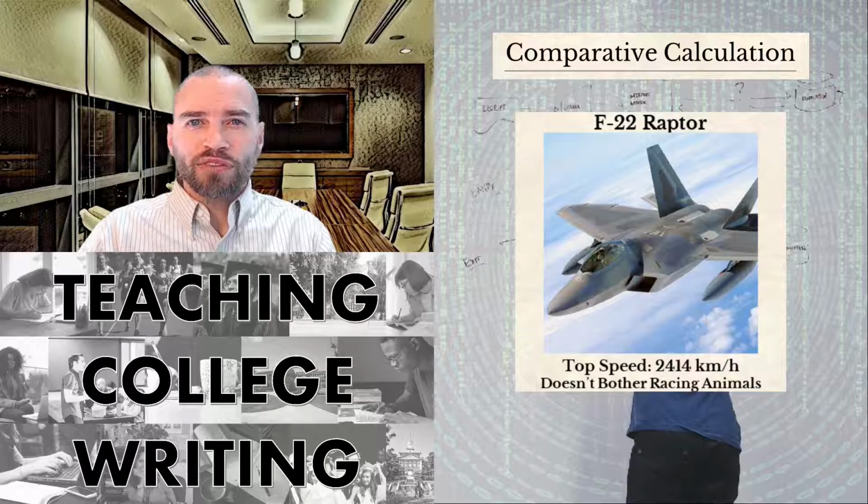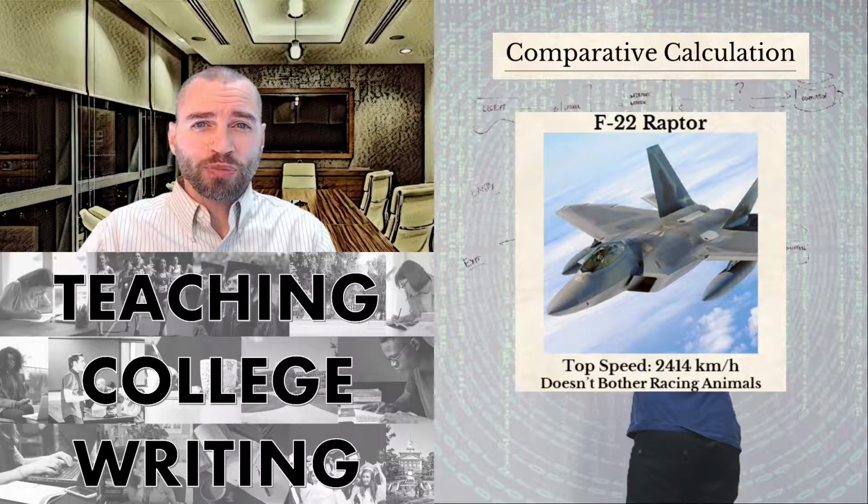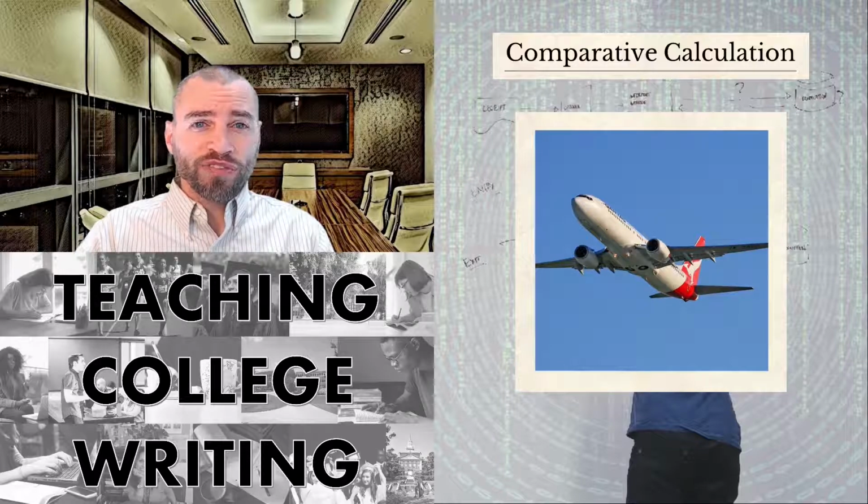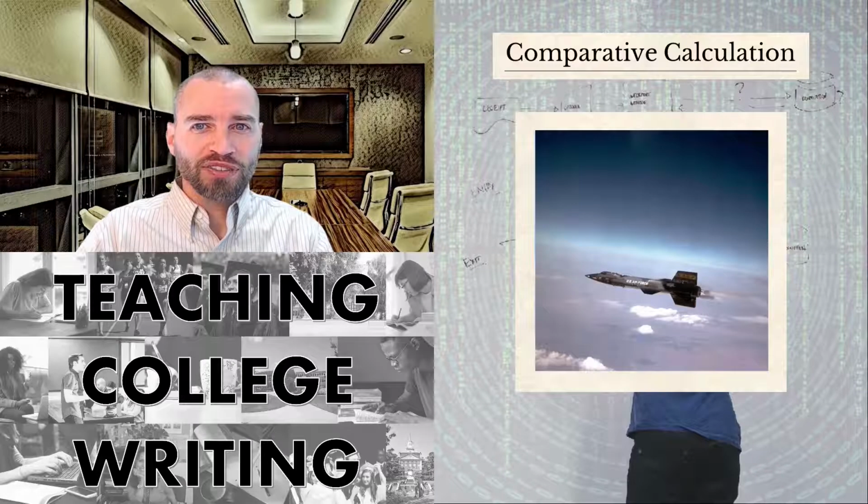We can compare the F-22's speed to other planes. And perhaps the best place to start would be with a plane that most of the audience would be familiar with, the most popular passenger airliner in the world, the Boeing 737. The F-22 is going to be much faster than a commercial plane, so it would also help to put the F-22 into better perspective by comparing it to the fastest plane ever, the X-15.